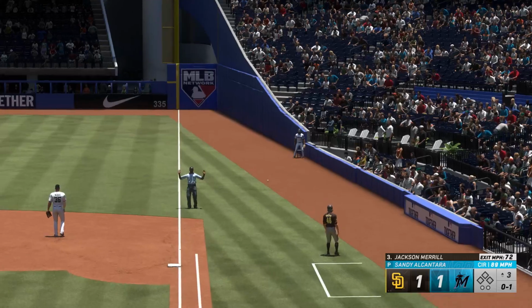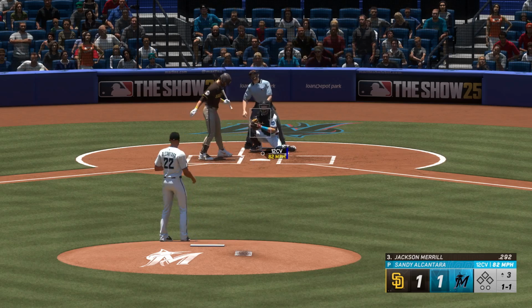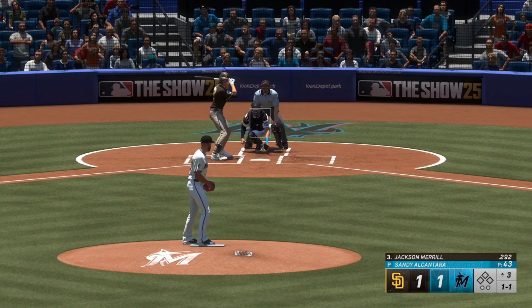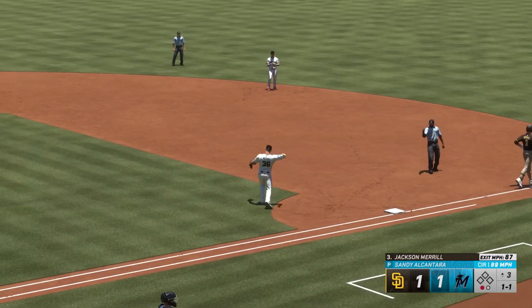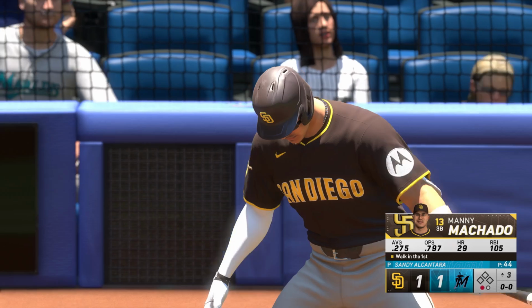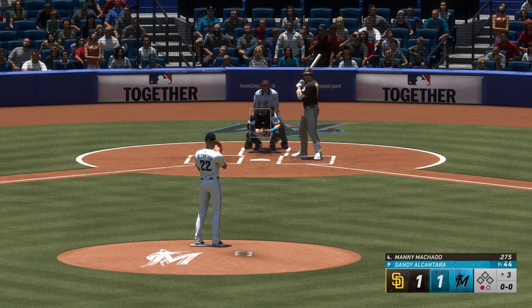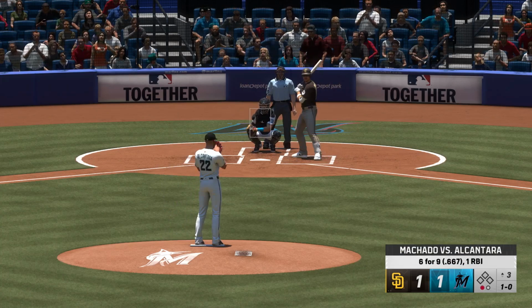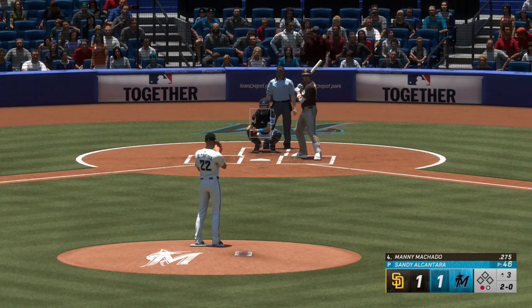That one down the line, and that's just foul. And that's in the dirt. On the ground to short. Zips it to first. 1 up, 1 down. Now batting, the third baseman, Manny Machado. Walked his first time. And there's a ball. Ball 1, no strikes. Outside, and it's 2-0. 1 out, bases empty.